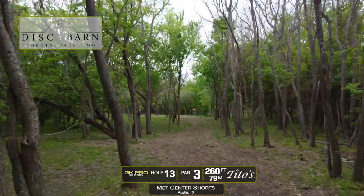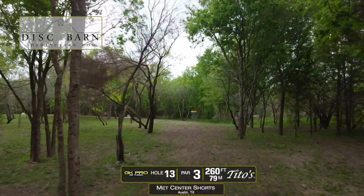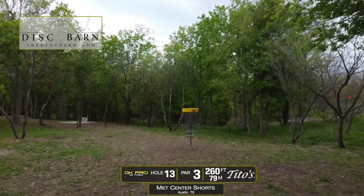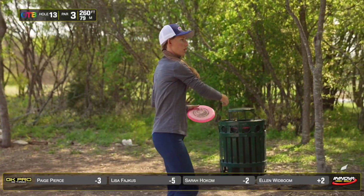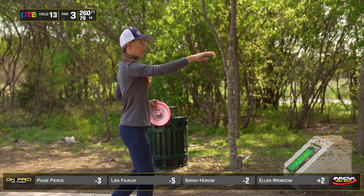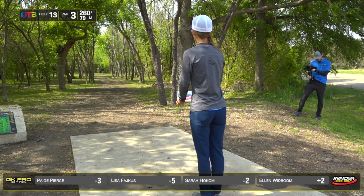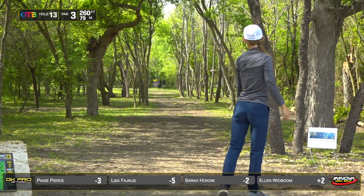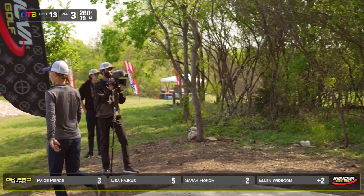Hole 13, 260 feet down a tight tunnel. Throw it straight, finish straight, get the birdie. Pretty straightforward, but not easy to do. Paige looking like she's grabbing one of her Fierces. But got a favorable kick to the center of the fairway.